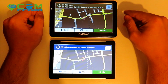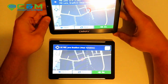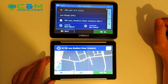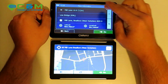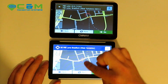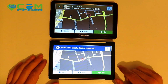I think it actually shows on the map, if you look, there are some low bridges shown over here. I'll try, if possible, to zoom in. So it's a 10.6 feet low bridge. On mine, it's actually shown over there. It says low bridge, Millen Lane, the coordinates of it, and it says the limit is 10.6 feet, 3.2 meters. Whereas on this one it's not shown. You can see the railway crossing over there, but there's no low bridge present, which from the start is a disadvantage when you're driving a lorry or any other tall vehicle.